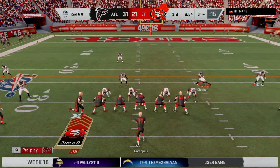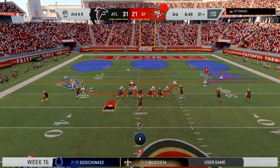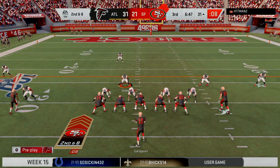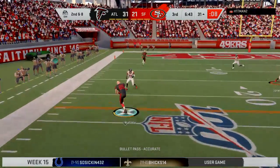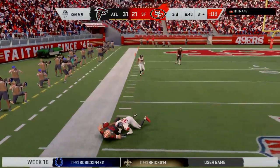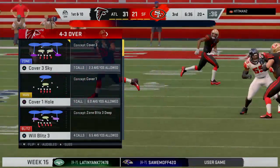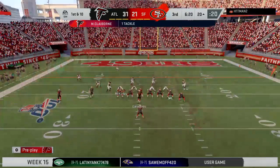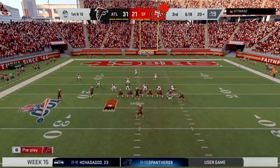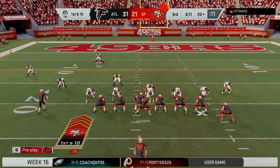From the 31, Garoppolo. The tight end Kittle has it on the left side. And they'll get this one down to about the 20-yard line. And that's going to be good for another first down as the tackle's made at the Falcons' 20-yard line. Garoppolo, 11 of 16 through the air. It's first and 10.